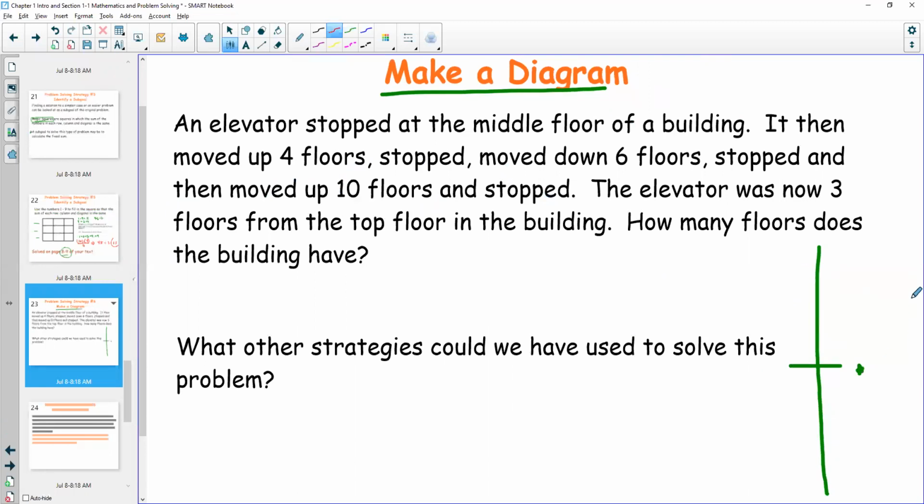So it's going to go from here up 4. So that's 4. And then it's going to move down 6. All right, so let's see. If that's 4 and the whole way down is 6, this would be 2, right? It's 2 below now. And then it's going to go up 10 floors and stop. So it's going to go up 10. So this is 6, 7, 8, 9, 10. That's 4 more.